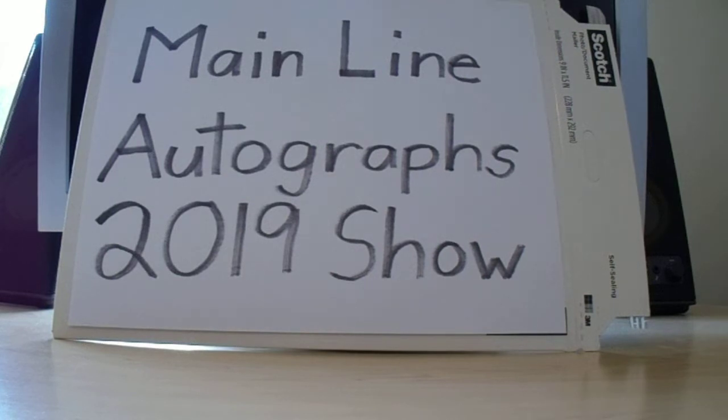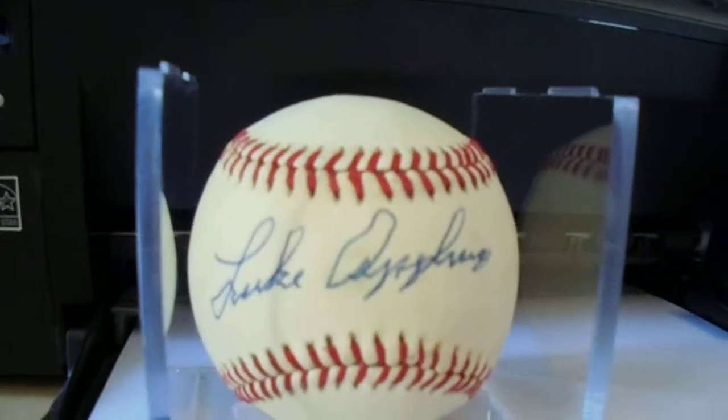7 of these are SGC authenticated, and 3 of them are CAS authenticated. And let's just go right into it. All these baseballs have been signed in blue ink. None of them have been signed in black ink. And this is just a quick little preview, quick little appetizer.